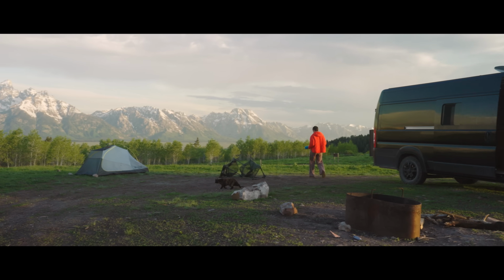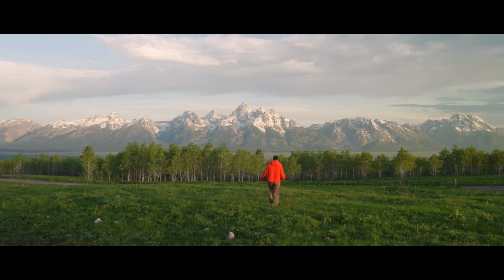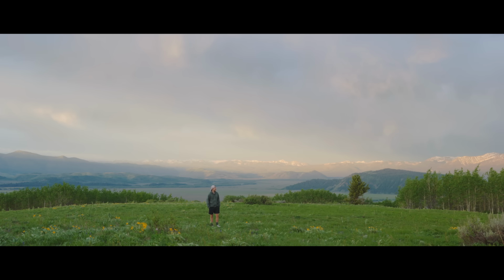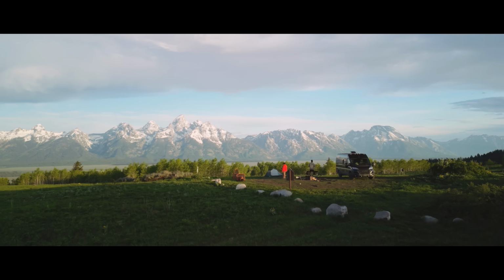Just watched a really cool sunrise this morning where the clouds all lit up, and I actually almost didn't get up because I thought we weren't gonna get anything cool. I thought it was just gonna be cloudy, but I'm glad I got out here. Hopefully I got some good shots of it for you.